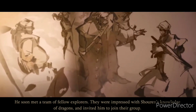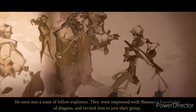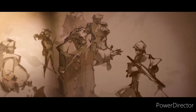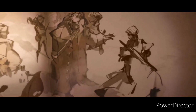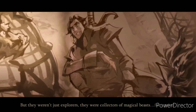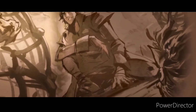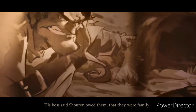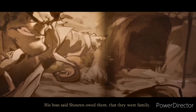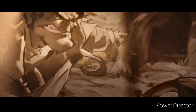He soon met a team of fellow explorers. They were impressed with Shoren's knowledge of dragons and invited him to join their group. But they weren't just explorers. They were collectors of magical beasts for a price. His boss said Shoren owed them, that they were family. He made him do one last job: poach a dragon's egg.